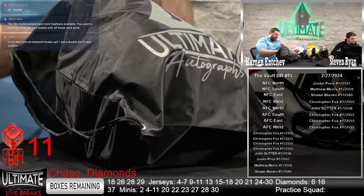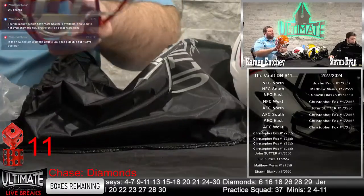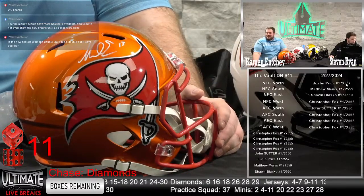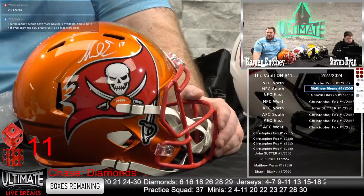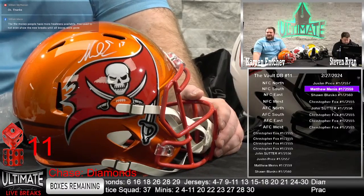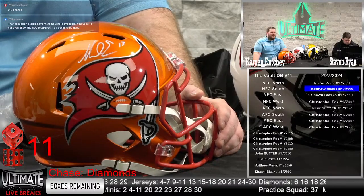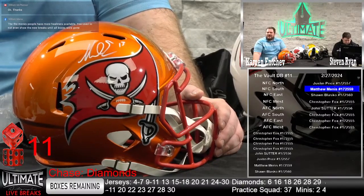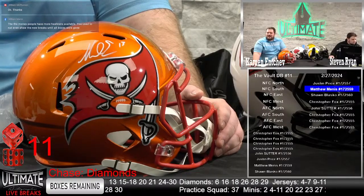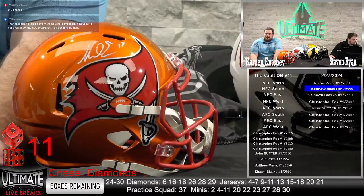This is such a beautiful lid. Again, any other night, Steven, this is going in the hit video. And we got a beautiful flash Mike Evans for the box. That is the NFC South. That is Matthew. Congrats, Matthew, on the Mike Evans lid. That is fantastic. Tied for the NFL lead in receiving touchdowns this last season. He's had more than 1,000 yards receiving every single season he's played. Let that sink in, guys. That is fantastic. Good job, Matthew.